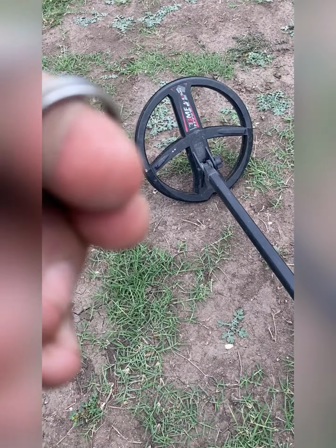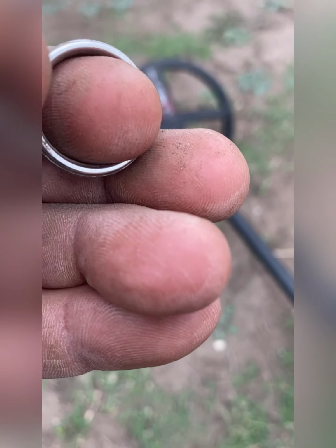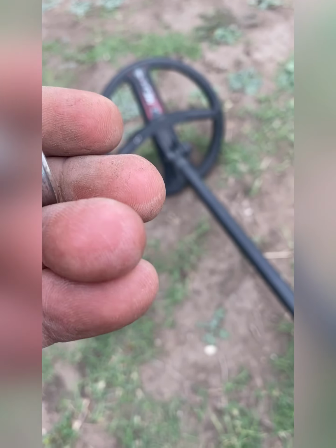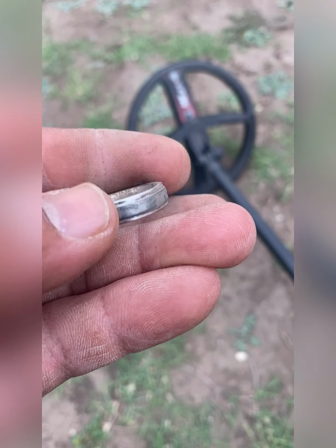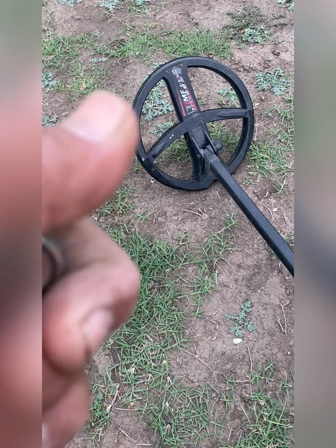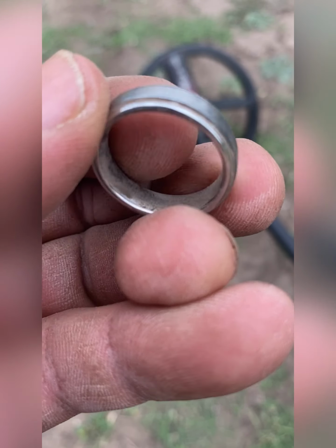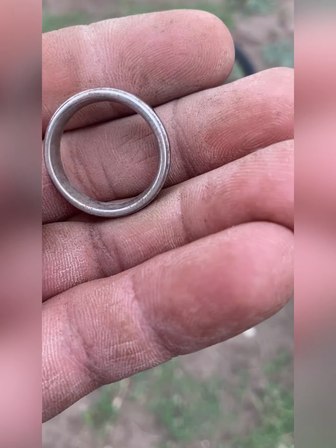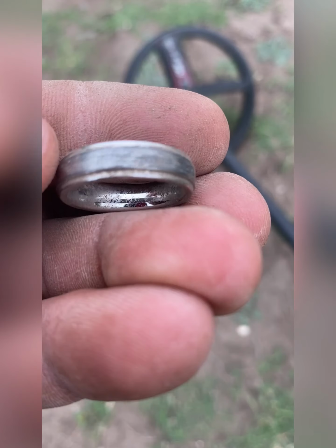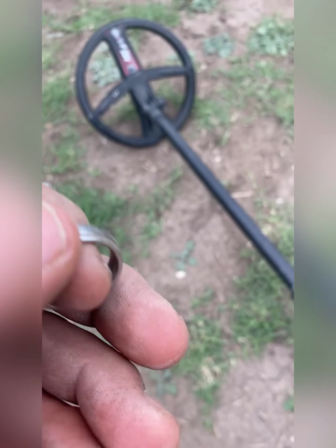It must be gold, I think. I don't think this is silver because it's not picking up. Just on the surface. Oh, maybe white gold. Oh, it's got some marking, hallmarks. Oh yeah, it's got some writing.